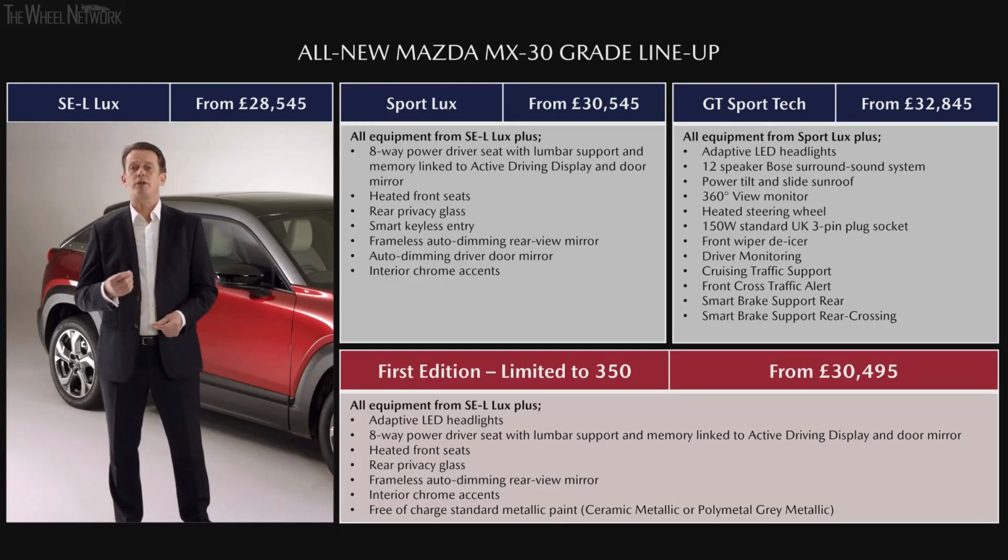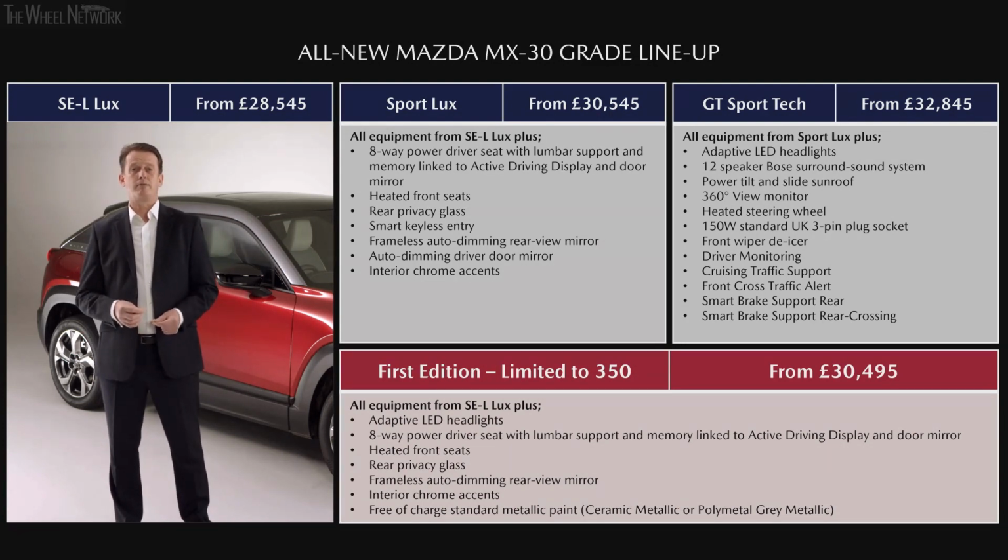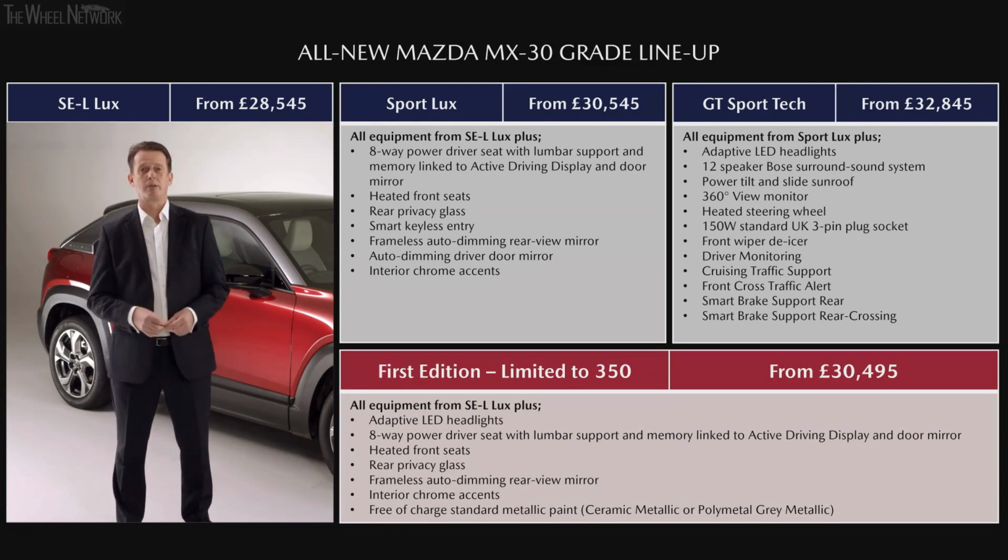A price walk of just £2,000 takes you to the Sport Lux with enhanced equipment, and an additional £2,300 gets you to the top trim level, the GT Sport Tech, for just £32,845 or a little under £30,000 with a government grant, with one of the highest standard specifications at this price. The launch edition is a limited run of just 350 and comes with an enhanced specification list, representing great value for money at £30,495 before the government grant.